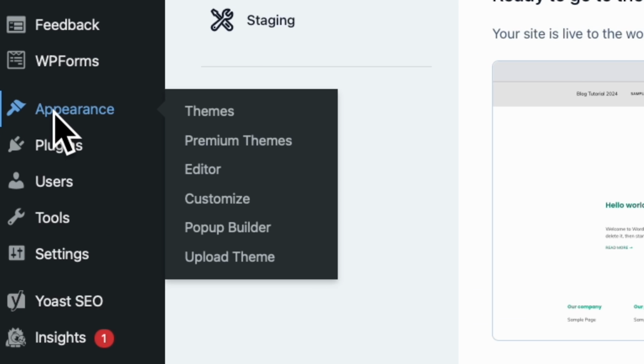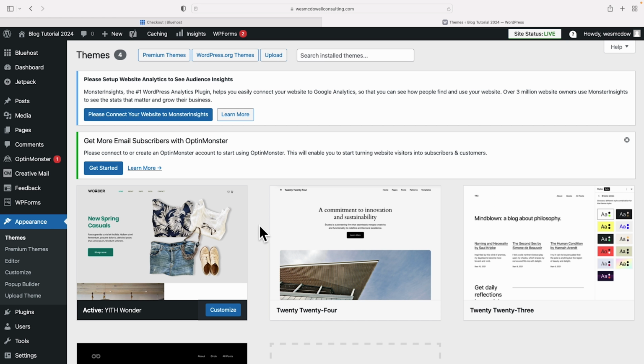So we're gonna go down to Appearance and Themes. The theme is basically just like the visual wrapper for your website. And there are a lot of great ones specifically for blogs, but there's one that I think outshines all the rest and it's completely free.